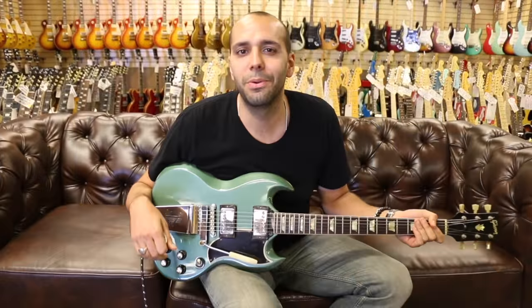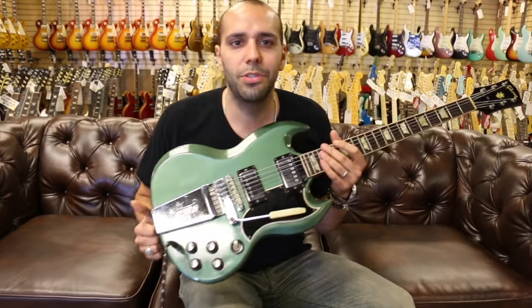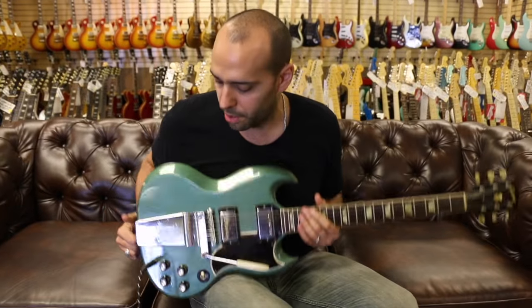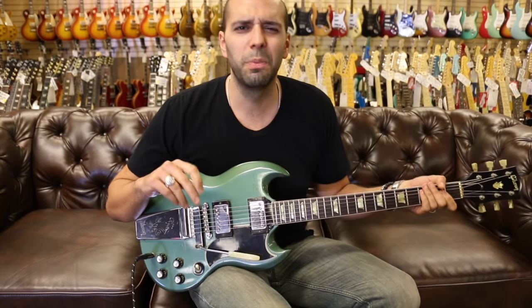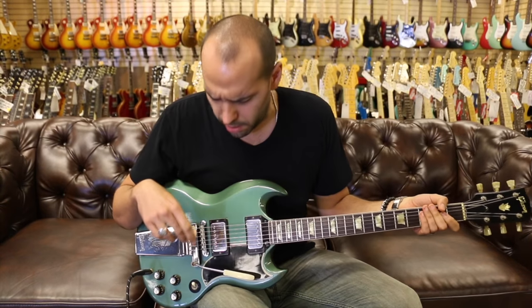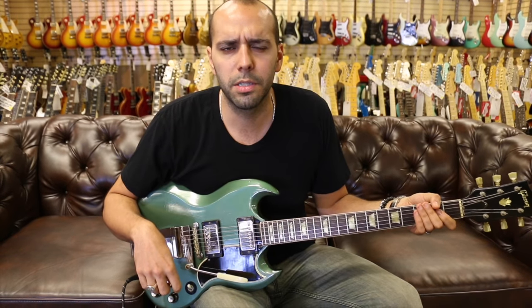All right, we're out front here. We've got the 1965 Gibson SG Standard factory Pelham Blue finish. We got it plugged up through a 4x10 Hot Rod DeVille, all the EQs at noon, a little bit of reverb, a little bit of overdrive, just to get the amp hairy a little bit. Let's start up here on the neck position, see what kind of sounds we get out of that.